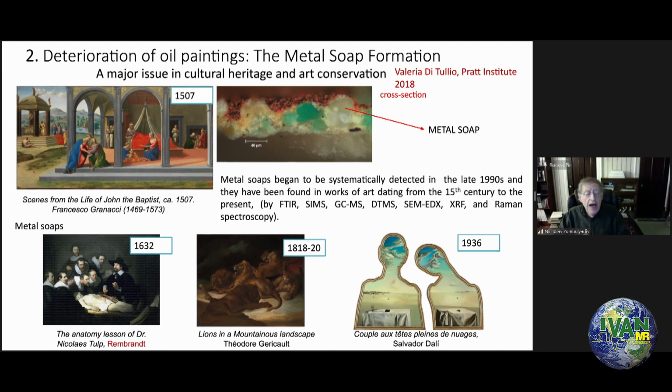This phenomenon was first observed on the famous Anatomy Lesson of Dr. Tulp by Rembrandt. That painting is from the 17th century, but it is also seen on paintings from the 16th century, from the 19th century, and even in the 20th century, as these objects by Salvador Dali indicate. So the question that we're trying to study is the formation and reactions of metal soaps.